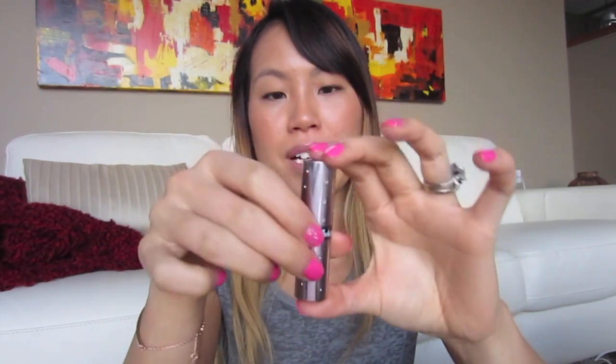This is a great everyday lipstick. I find that it's nice to just put on if you're going to work, if you're going out, or just during the day. It's just wonderful, and I'm really excited to try other colors because I was just blown away by this one item that I picked up.